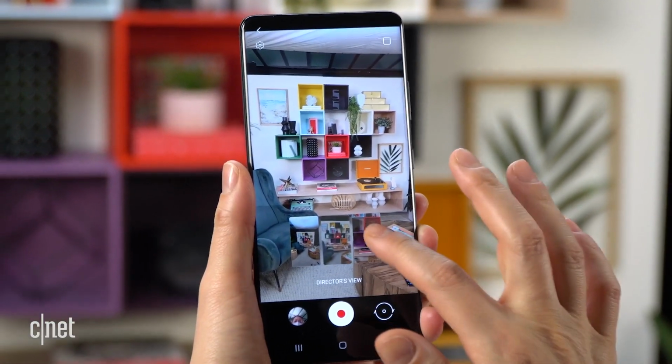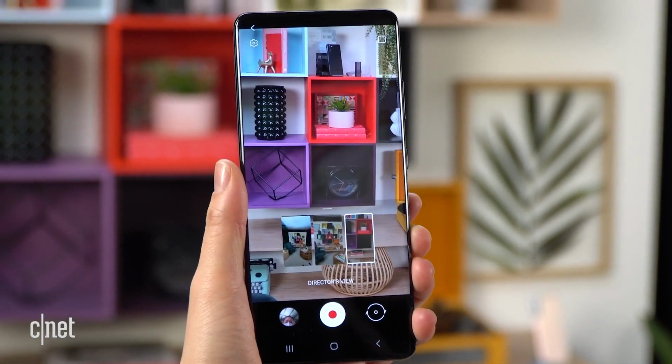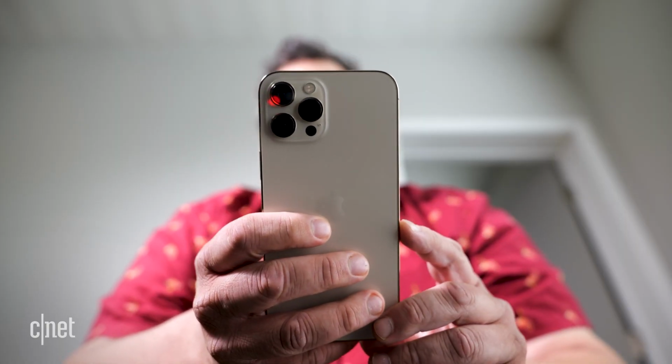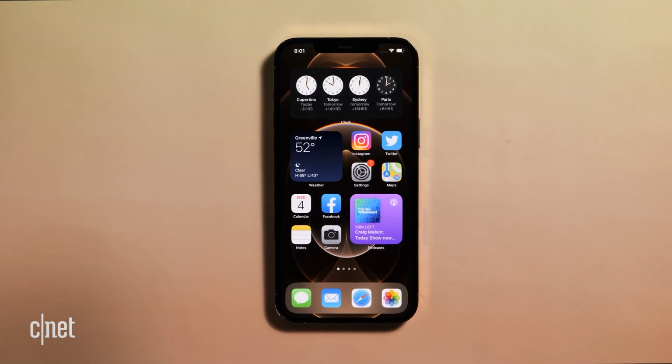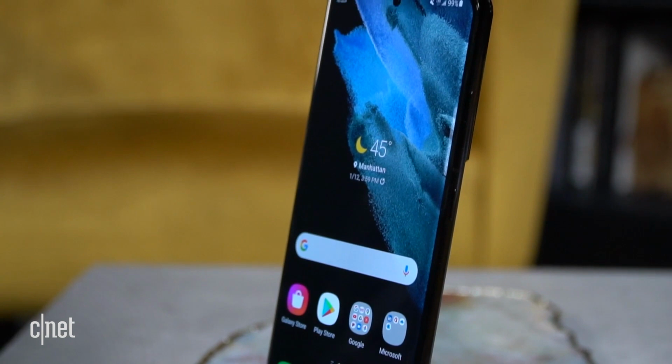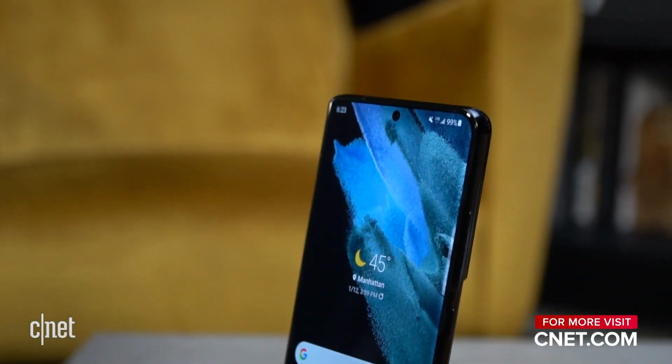So beyond deciding whether you prefer Android or iOS, there are a lot of neat features to weigh up on these two premium phones. And remember, these are just the specs on paper. Be sure to check out our full reviews to see how these phones perform in the real world and help decide which one is right for you.